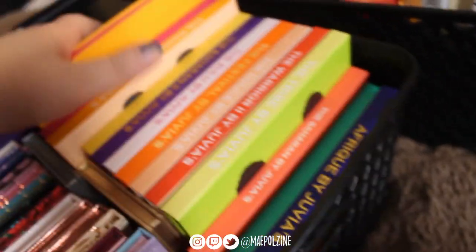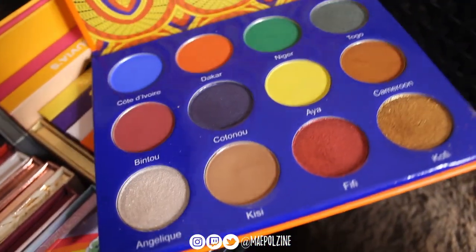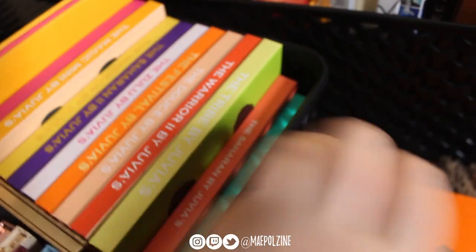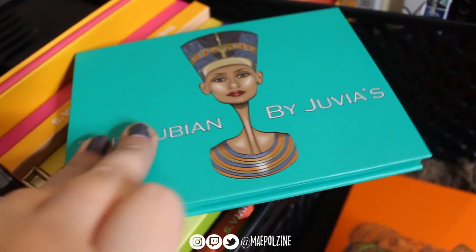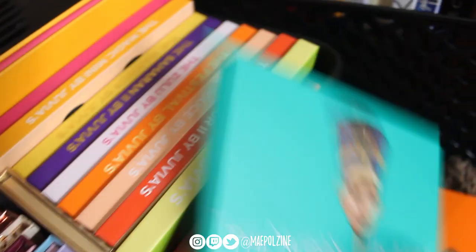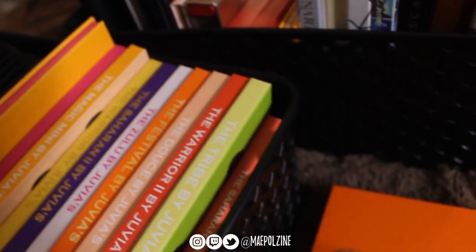This is my Juvia's Place ones. I go to here, and then I have NYX behind there, so here is the Afronique palette, which is a really pretty lime green shade. And then we have the Nubian. Basic one, kind of looks a little bit like Give It To Me Straight from ColourPop.